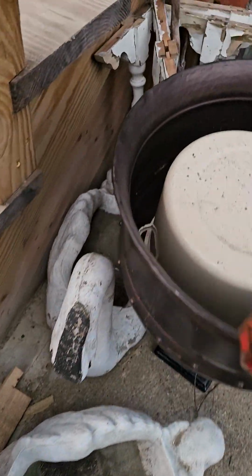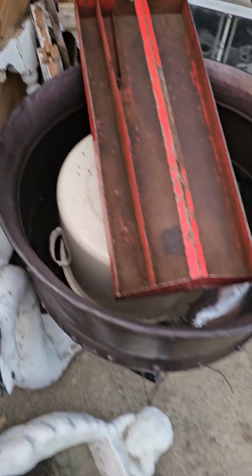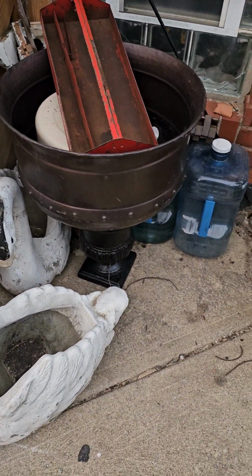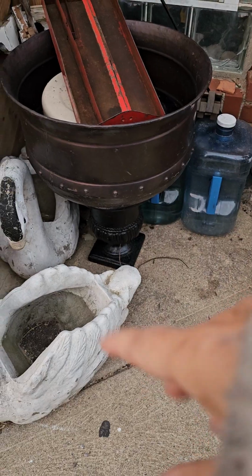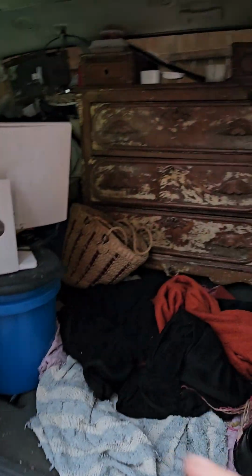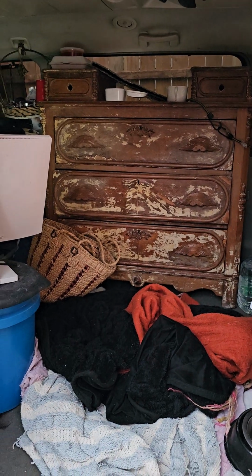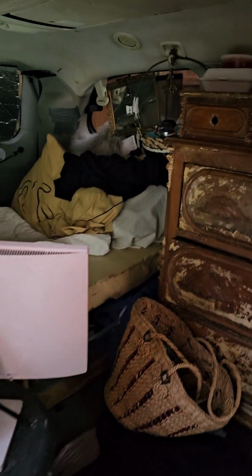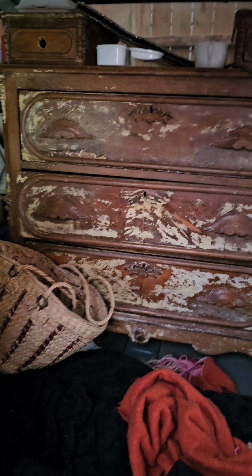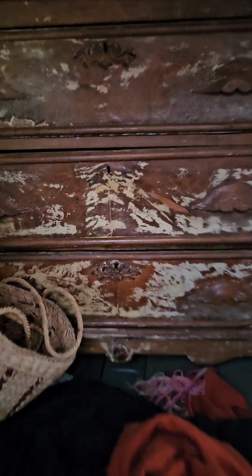I don't know yet. I was debating on painting that, but I might just take it down and throw it in. I don't know yet. Yeah, so I have to get those swans in there. So now you can see that's how we're living. See, very tight space right now. But it's just beautiful, I couldn't pass it up for $15. So that was like, no, I need to have that.